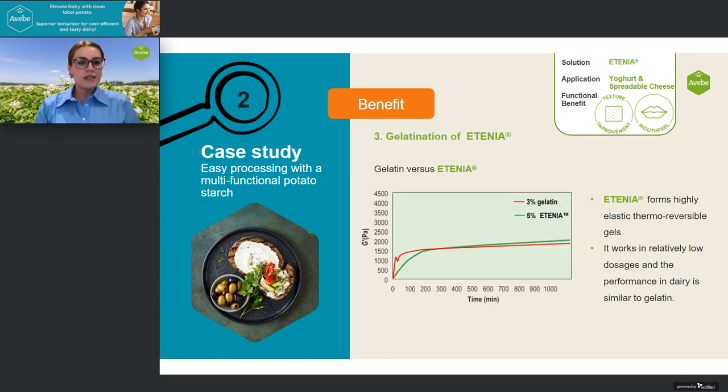The third point of the benefits is about gelatination. To show you better, we compared Etenia together with gelatin, approximately 3% gelatin versus 5% Etenia. And Etenia is creating a gel force similar to gelatin in the product. This gel is a highly elastic thermoreversible gel. It is working at relatively low dosages in the products. And the performance is really similar to gelatin in the dairy applications.